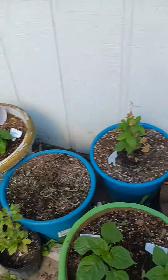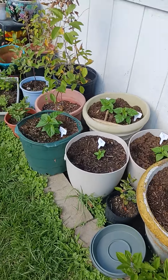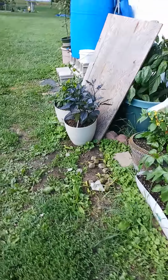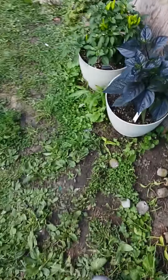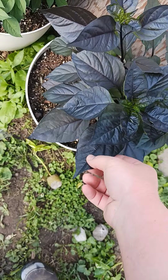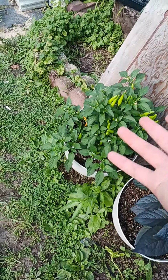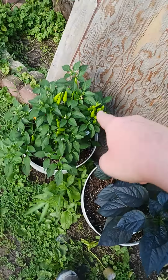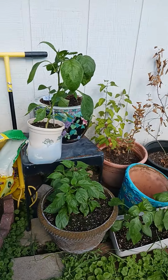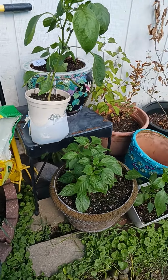Like, I want the shape of the leaves to be unpredictable and weird and colorful. Some of them may have darker greenish, purplish, blackish hues like this. Some of them may look a little more like that. Some of them may be white and green like the fish peppers over there.